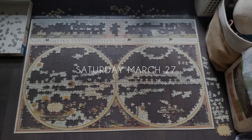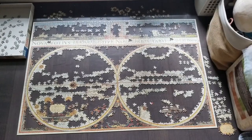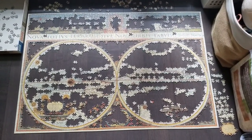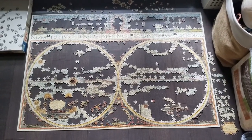Here's what the puzzle looks like today. I didn't really work on it that much yesterday, and I'm trying to do the part at the top. It's a lot of sky, so it's a little bit challenging, but I plan to work on it a lot this weekend.